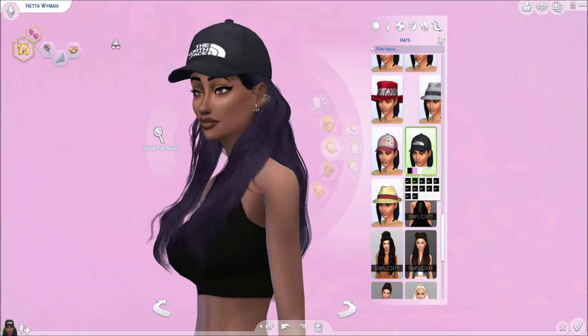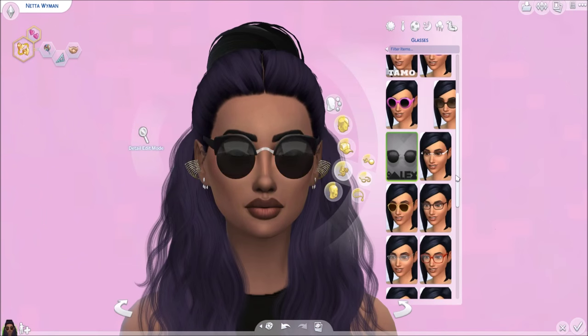So cute. The next accessory items are these round cat eye glasses, and these are so cute. I think everything that I'm putting on this freaking Sim is just beautiful. But look, they come in cheetah print, blue, black, white, red, pink, and purple. Love them in black and white.